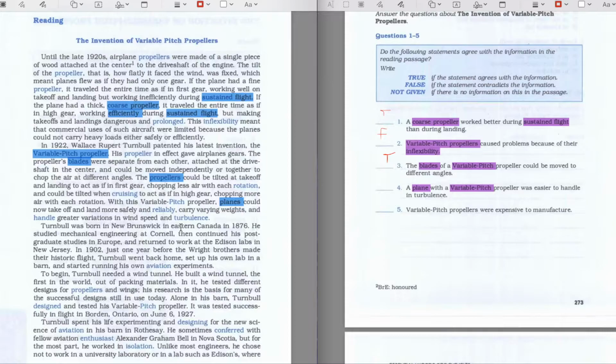With a variable pitch propeller, planes could now take off and land more safely and reliably, carry varying weights, and handle greater variations in wind speed and turbulence. So they are easy to handle in turbulence, and here we're saying handle greater variations in wind speed and turbulence. So basically it says the same. So the answer to the fourth question is going to be true.